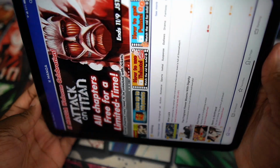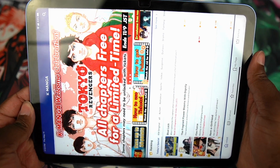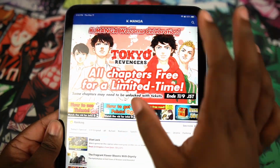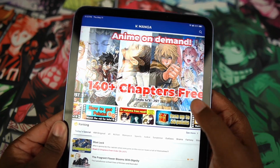Let's see if it actually goes sideways. Wow, that's a pretty big disappointment right there. So we got to keep it in portrait mode right here. Okay, wow. And KManga Celebration, I do like that had the little promotion sliding thing right here happening. But Tokyo Revengers, all chapters free for a limited time.